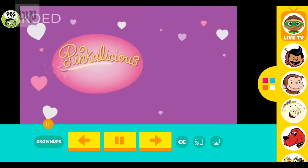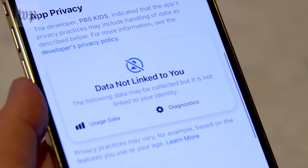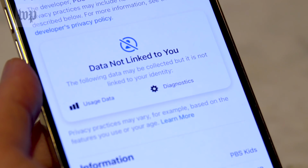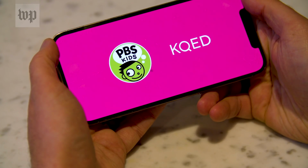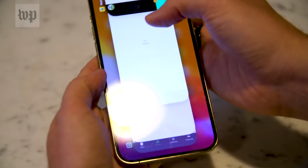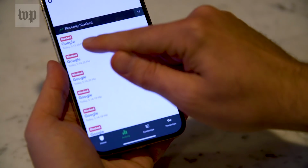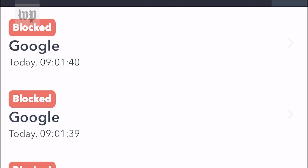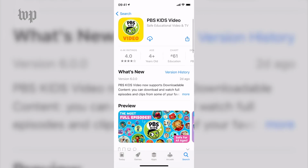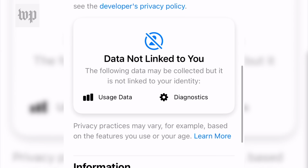Take the very popular PBS Kids video app. The label says it only takes data not linked to you. Sounds innocent enough, but when I looked under the hood, I saw PBS's app was talking with Google. The world's biggest ad company is definitely an unwanted ingredient in a kids app and should have been listed on the label. After I contacted it, PBS published a new version of its app, changing some of how it communicates with Google.